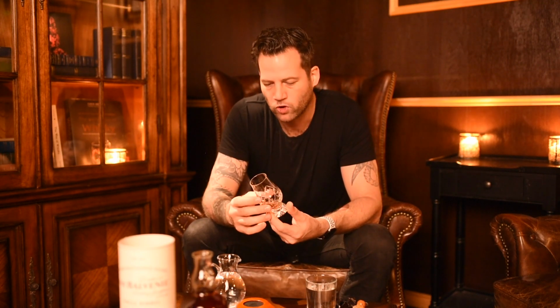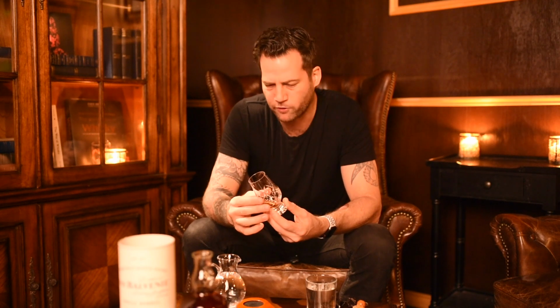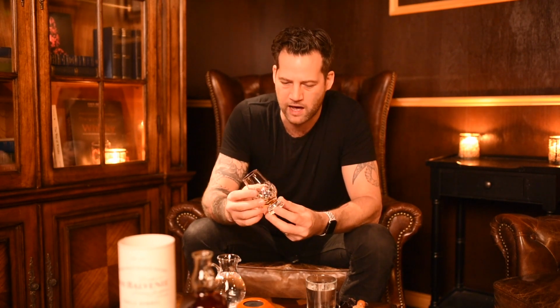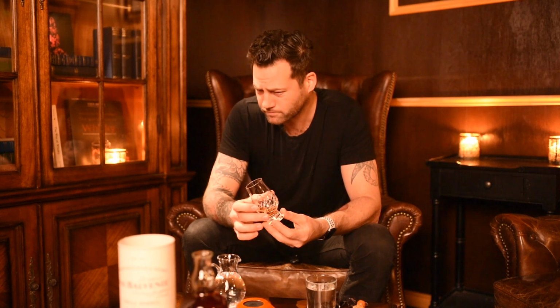And then you get those dry fruits, definitely apricots, definitely dry peaches in there. The slight berries, that tannic note from the sherry cask. Absolutely stunning whiskey, and definitely if you can find it on the shelf, I will highly recommend it.